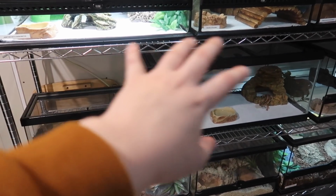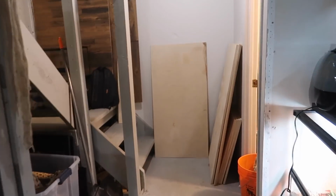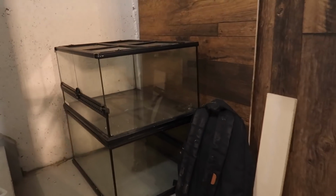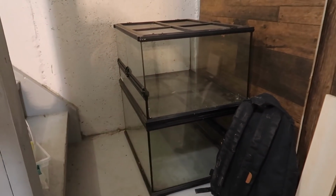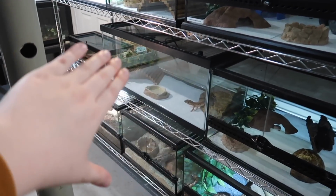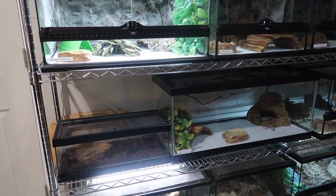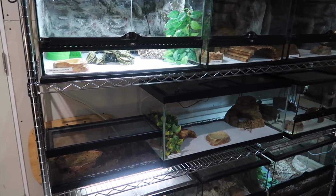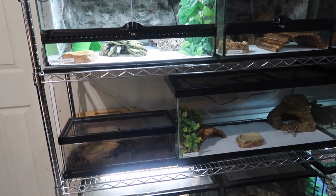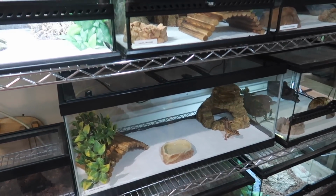So missing from the shelf currently are 2 Exo Terras that I have over on my stairs right here. If we take a look on the stairs, those are the 2 Exo Terras that are missing from that shelf. If we take a look back over here, those would typically fit on this middle rack. So I'm going to be taking those Exo Terras upstairs and then working on them. You'll see those later. I don't want to give all the plans away. But in the meantime, I have my leopard geckos who currently live in there in other enclosures.